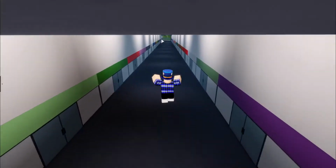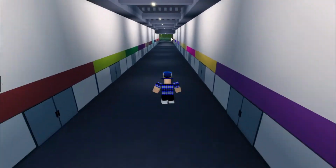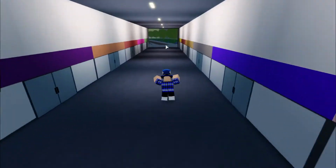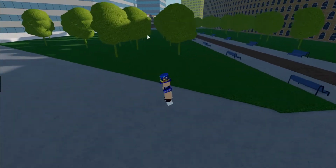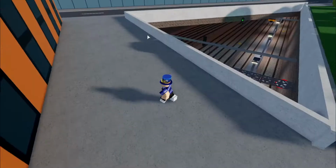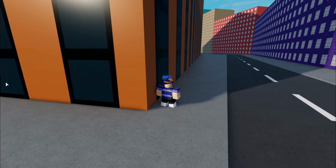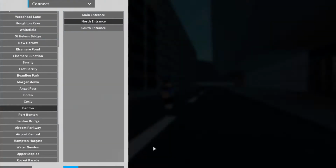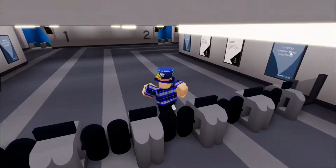That's right, there's new signaling boxes around the map. There's 3 at Stepford Central, which is the main ROC that we saw. There's the one at Benton. There's one at Bewley Park, and there's one at Starry Lock. There's Benton Siding. And now I'm miles away from Benton, so we'll just respawn in at the north entrance. So over there's the main entrance, this is the north entrance.